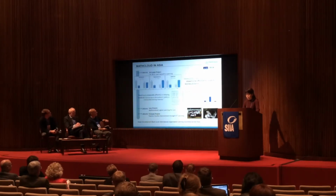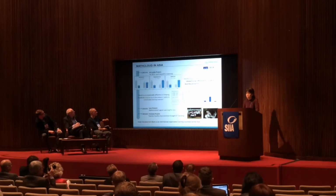MathCloud's effectiveness has been evaluated by a group of world-renowned scientists commissioned by Asian Development Bank, which some of you may know has surpassed World Bank in its size and stature in recent years. The ADB's evaluation paper are available for download from our website.